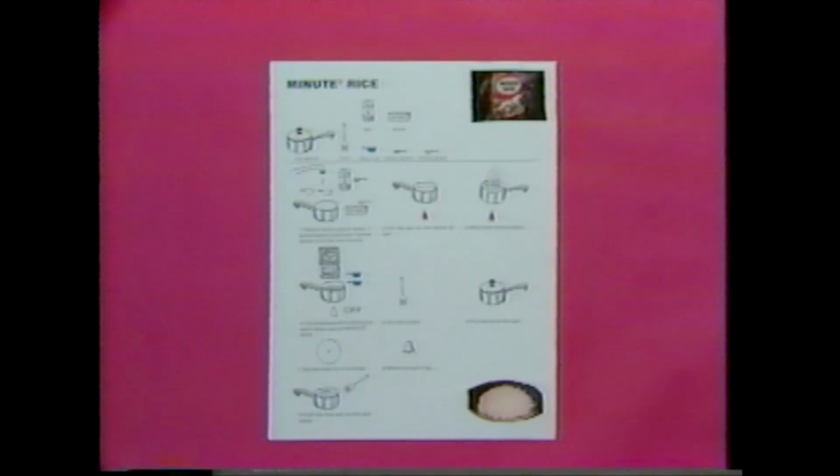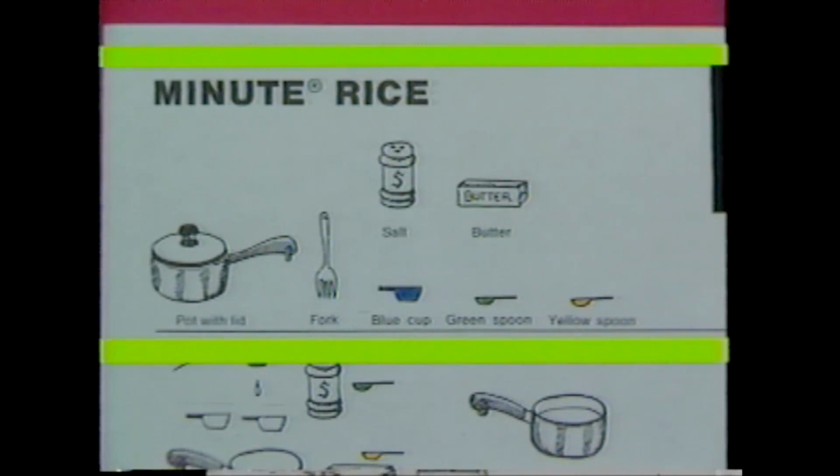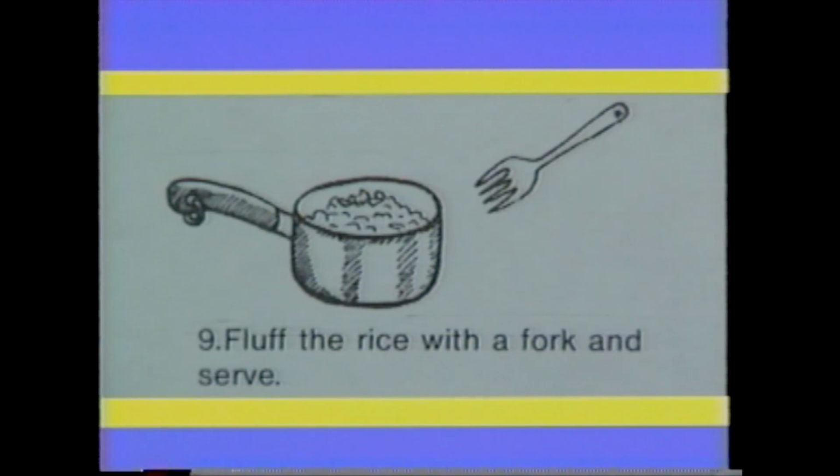This is a very interesting cookbook. It's full of pictures, so you don't have to read to use it. But you do have to learn the meaning of the pictures. There are 80 recipes here, and they're all organized in the same way. On the top, you have a list of all the things you need to make the food. Below this, you find pictures and words showing each step of the recipe.